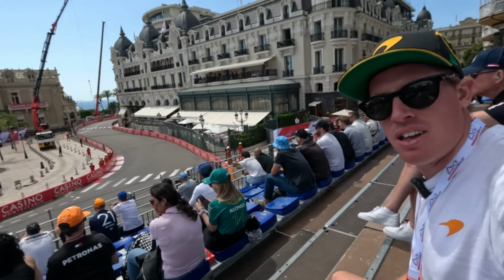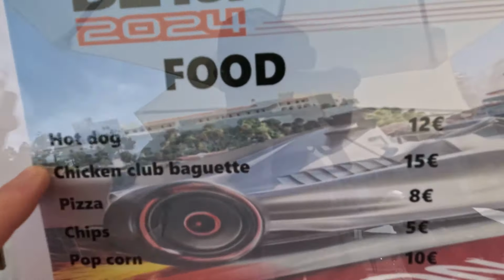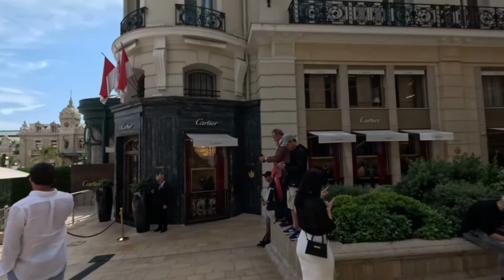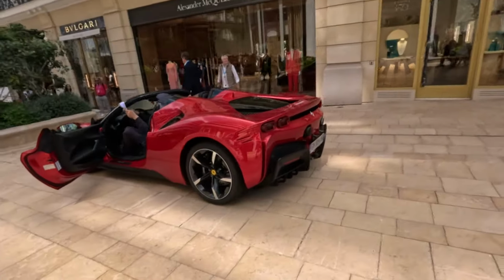Oh, that was cool. We're gonna go find the track map and check out the different areas now. This is the food area, so hot dog, chicken club baguette, pizzas. All right, next up. Ooh, what do we got here? Well, it's definitely quite the vibe up in here.